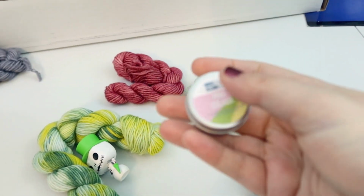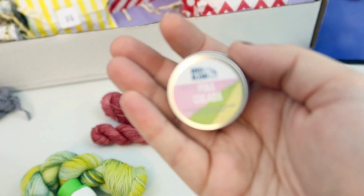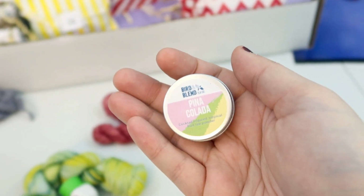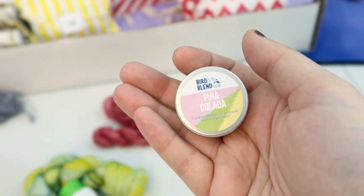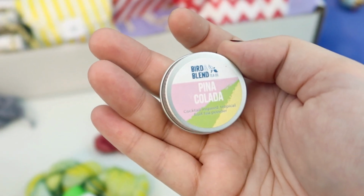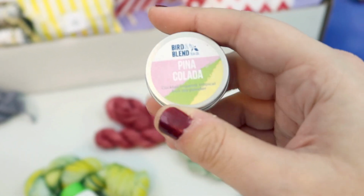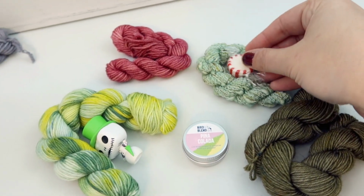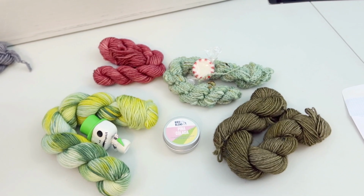And then this is the first matcha I'm not super enthused about, to be honest. It is Pina Colada, which I assume means it's going to be very coconutty and pineapple-y, which is fine. I'll still try it, but not really feeling the Pina Colada. Maybe in the afternoon it'll sound much better than in the mornings. And I've got a mint from Julie. So there's day 13.